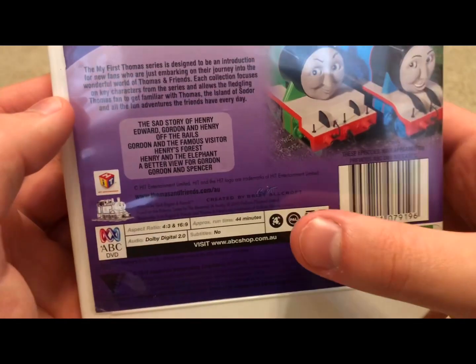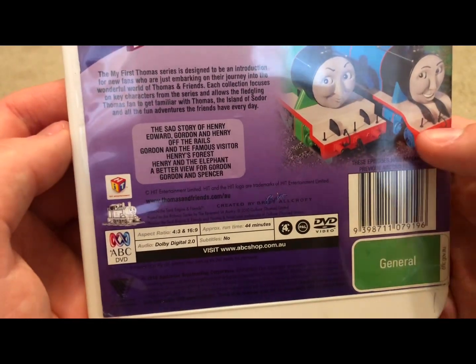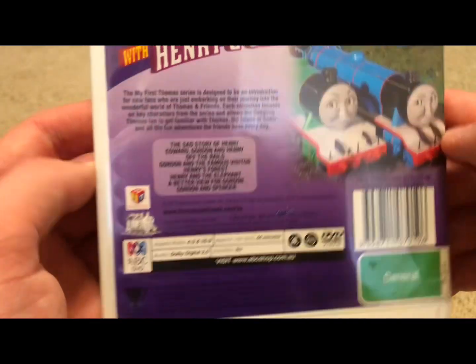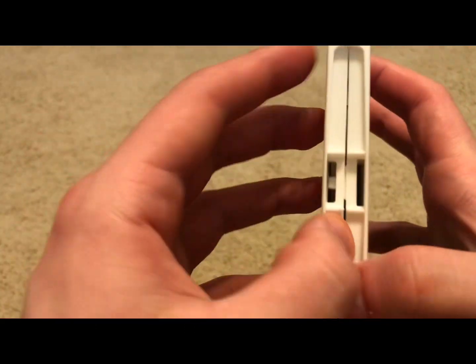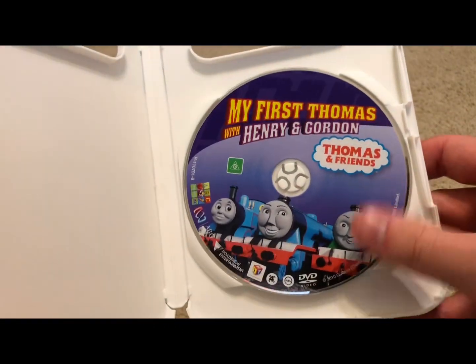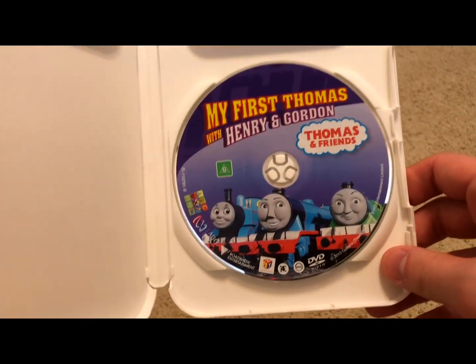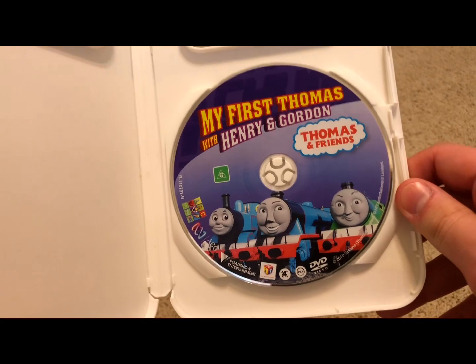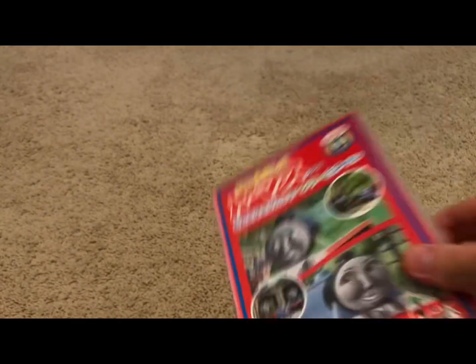And just a reminder, all of the Australian DVDs are region 4, so it'll only work on Australian DVD players, or region 4 DVD players, or if you have a region free disc player like I do, then you should have no worries whatsoever. Anyways, here's the disc, a squished version of the front postcard. And now we're going to jump into the menu tour for My First Thomas with Henry and Gordon, starting off with the Japanese copy.